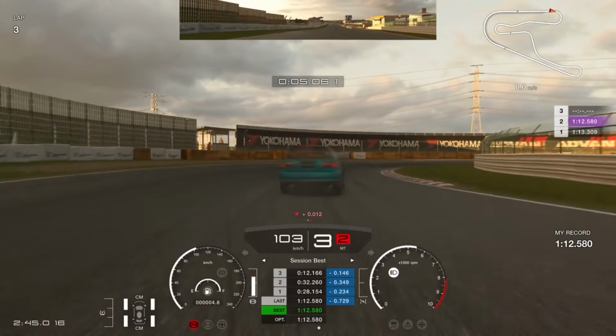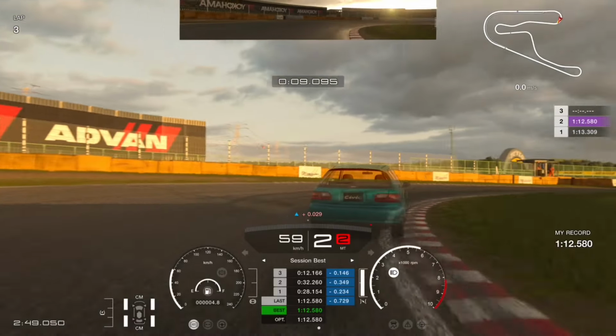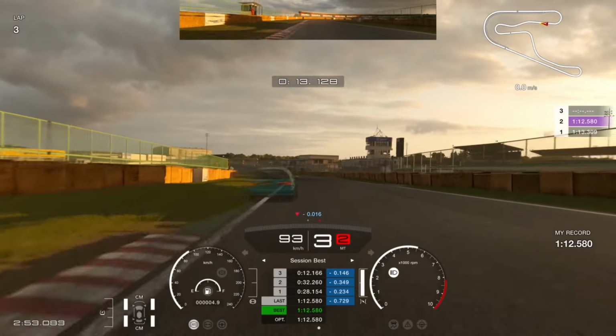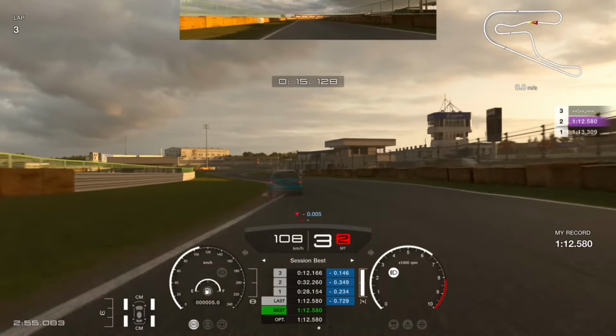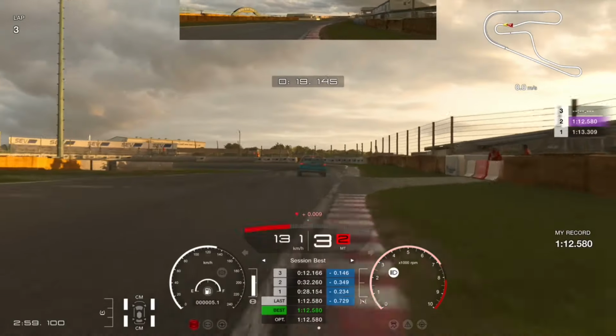We continue on the third lap in this session. We are keeping the car nicely to the inside, and we are bogging down a tiny bit in third gear. I think I had a bit of wheel spin in second gear.